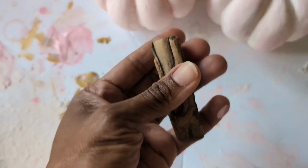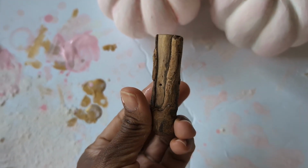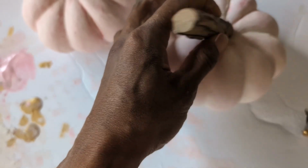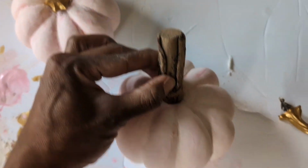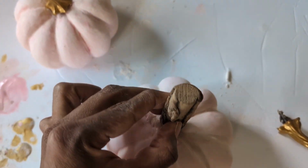a piece of driftwood, and I've gotten paint on my finger. There we go. So with the driftwood though, what I've been doing is adding some gold paint to certain sections of the driftwood, and that looks lovely as well. So that stem would be kind of long, but I push it in quite a ways into the pumpkin. Let me see if I can do it with one hand. Let's see. There we go.